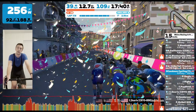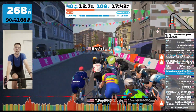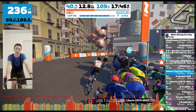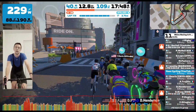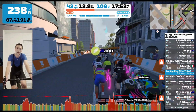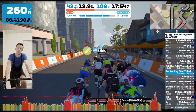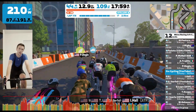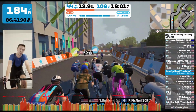I was able to stay towards the front, and it doesn't look like there's a whole lot of activity off the front. Every time there's going to be a little bit of a snake, but it stays pretty packed together there, which was nice. It wasn't being pushed too hard. And again, it's all relative. Overall, this was one of the hardest Crit City races I've ever done.